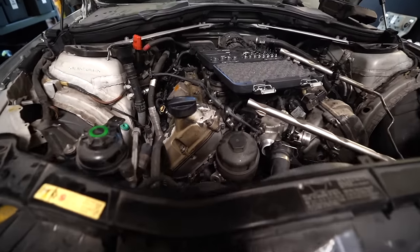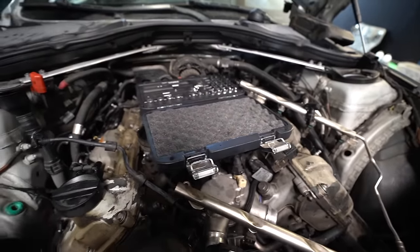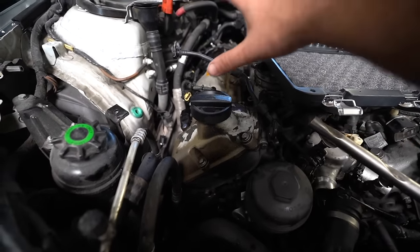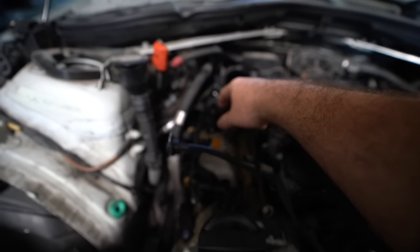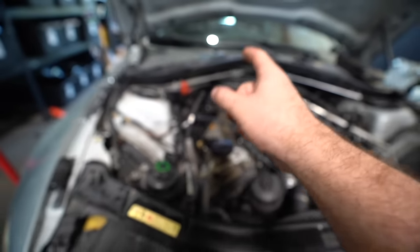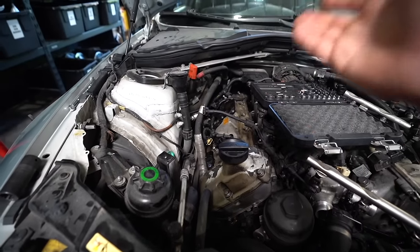So this is the next day. Nick went ahead and actually removed a bunch of stuff on the top of this motor. He's pretty much trying to get these valve covers both removed. As he's trying to remove everything, this little vent, is it not a Vanos, what's it called? The PCV valve. Went ahead and just literally snapped off.